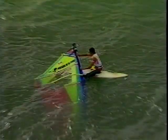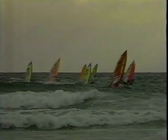The second semi, and Tarita blasts away. Cameron Bruce doesn't seem to have got a good start. And that's the end of Phil Hume's challenge. Tarita's experience is really showing here.